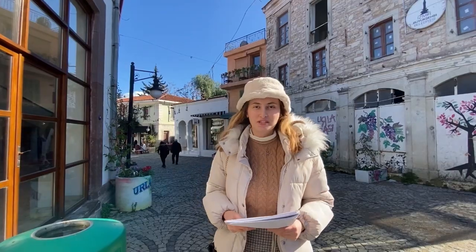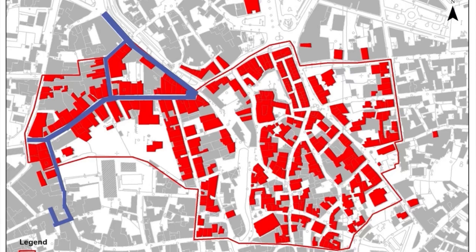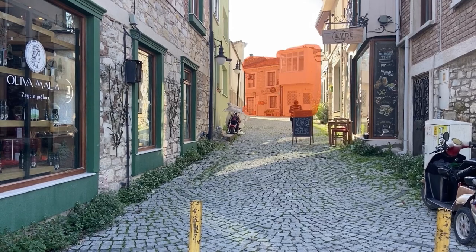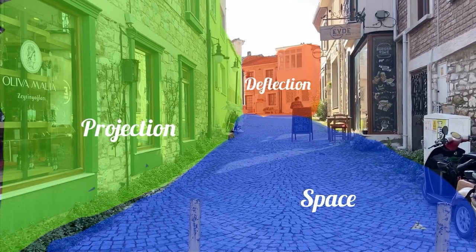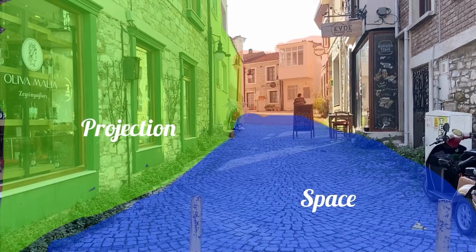According to Townscape Analysis, we observe Demirciler Street, Sanat Street, Filiz Street, Necati Cumalı Street, Uzun Street, Kıvrık Street, and Erin Street. Here, we can clearly see the deflection and projection. The sharp corner prevents us from perceiving the continuation of the street and makes us curious.